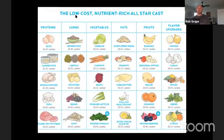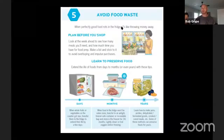And then we've got the low-cost, nutrient-rich all-star cast. You can definitely take a screenshot of this if you want to, but it's just a bunch of different foods that are very cost effective, like canned fish, tuna, canned chicken. That's another one. Trammy actually just went back to using canned chicken because it helps her with her portion control, because she can easily just load up on the meats. Yeah, too easily. Yep. So this is a really good list that you can go by to help you with low-cost, nutrient-rich foods.